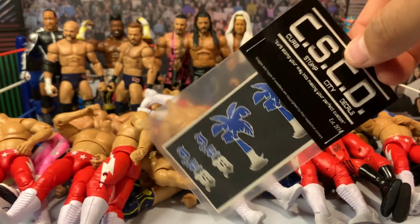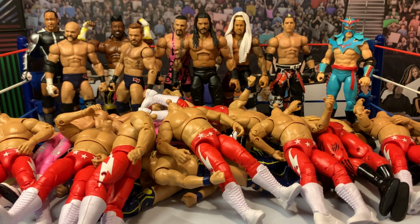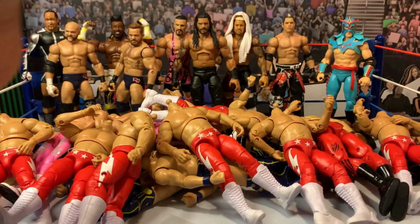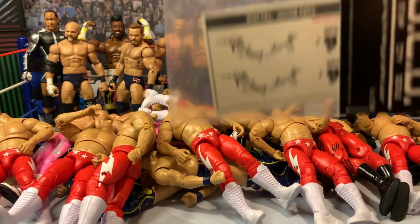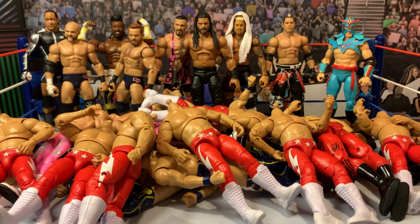Next up, we have decals for Main Event Jey Uso. I went back and forth on what Jey I wanted to make. I've already got black versions of Jey. They're in their black pants, but I've got the Ultimates coming, so gonna make a singles run Jey. I've got some Don't Piss Me Off decals, so I can add those to a Jeff Jarrett custom. This one is a little special, so I've got Jacob Fatu's tattoos, because his tights design is available to me in 3XR Studios decal library.